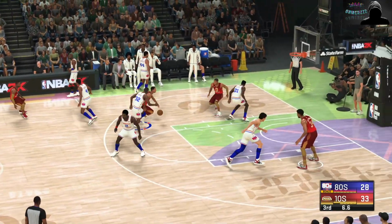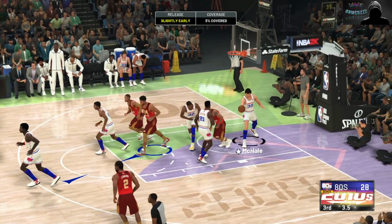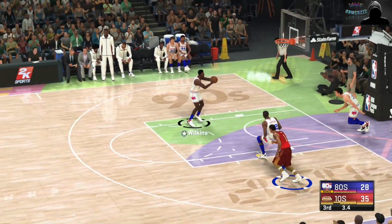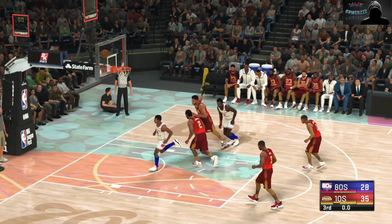And that's how you do it, guys. Ball pressure and then get some runouts. Count that one. Giannis has got 5 points now this quarter. That's a nice read. The value of keeping your eyes up. He can't hit that time.